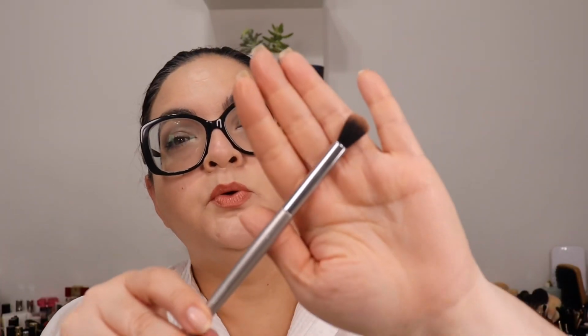So let's start with the Esom Cosmetics number 34. I've been using it a lot lately. I got this not too long ago, but I haven't stopped using them. I have 2 of them because I know I want to use them a lot, so I don't have to be washing them as often. This is a beautiful brush.